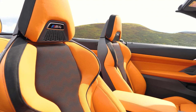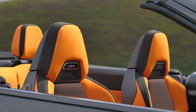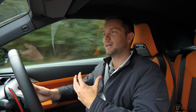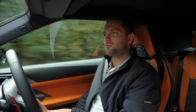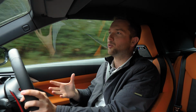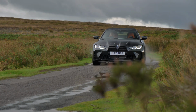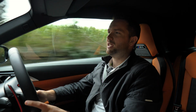And then the seats. I've said in previous videos, the carbon seats that you can get as an option on these cars look incredible, but for me, I think I'd have these ones because they're incredibly supportive. You feel like the car is hugging the contours of your body. You get electric seats and lumbar support as standard across the range, and that's all you need. I think that's all you need.